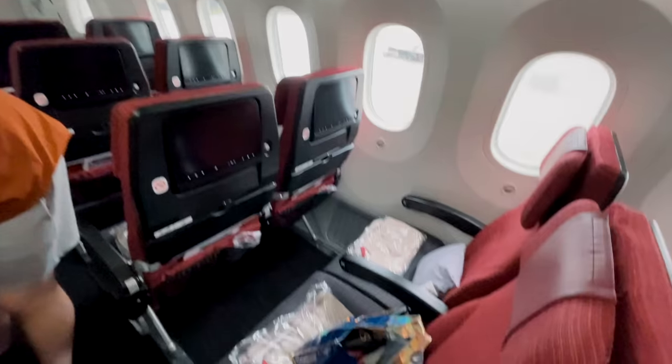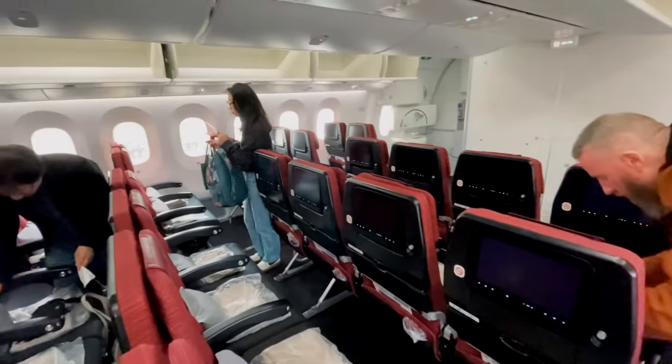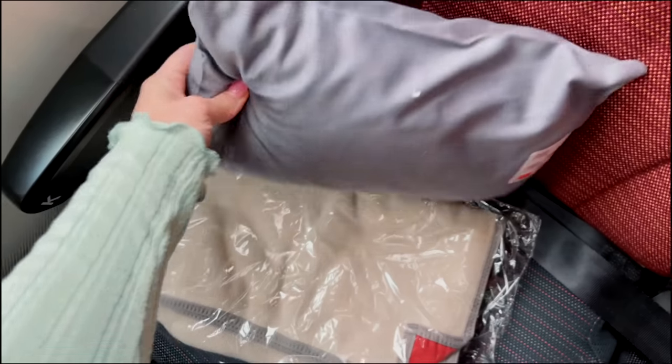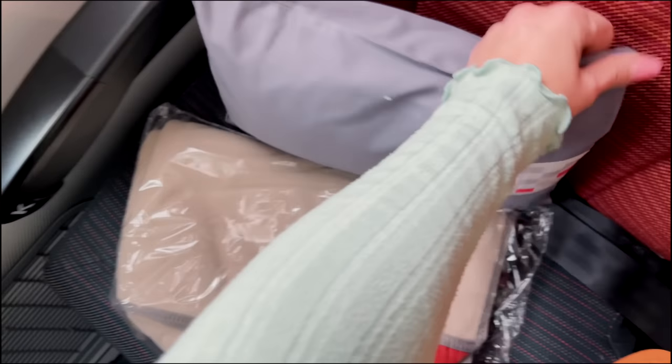This is us, number 48. And they're in rows of 2, 4 and 2. You get a soft squishy pillow, and this actually feels like a really good pillow. It's really dense. Sometimes pillows can be really rubbish quality. Then you get a fleecy blanket.